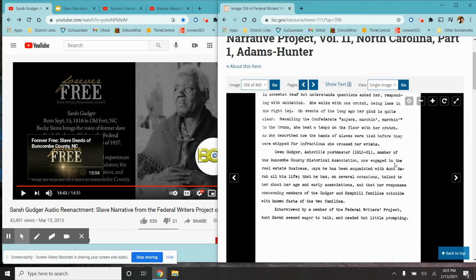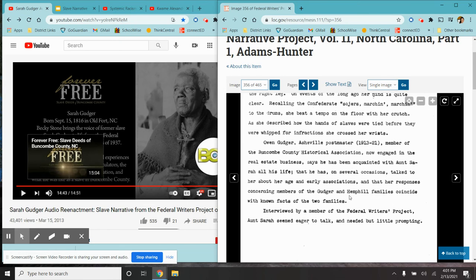Let's see what else it says. So then they just talk about other people who have known her and their early associations with her. And it says in the interview by a member of the Federal Writers Project, Aunt Sarah seemed eager to talk and needed little prompting, meaning she didn't have to be asked questions. She actually talked freely on her life.